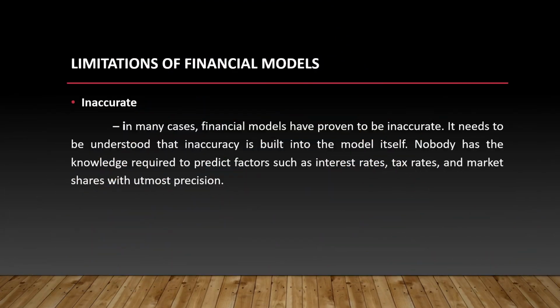Another one is inaccurate. In many cases, financial models have proven to be inaccurate. It needs to be understood that inaccuracy is built into the model itself. Nobody has the knowledge required to predict factors such as the interest rate, tax rate, and market shares with utmost precision. These factors are variable, which may have some impact on making some financial models.